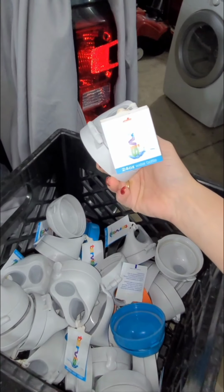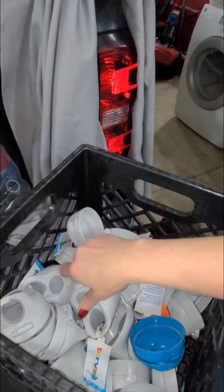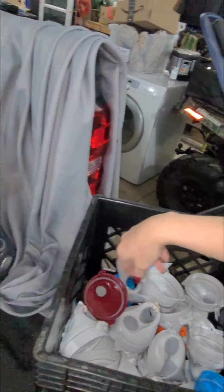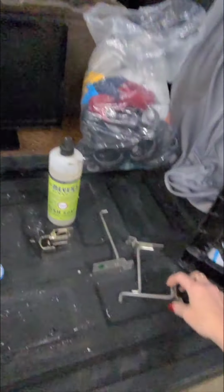Then a whole bunch of 24-ounce water bottle covers. Blue, orange, white, burgundy, black, there's just a whole bunch. I haven't counted them, but a bunch.